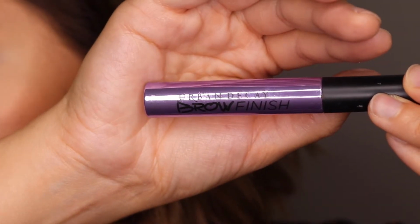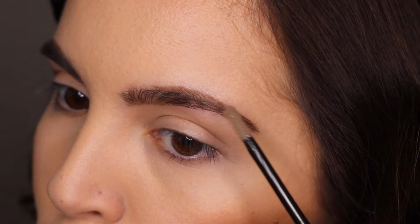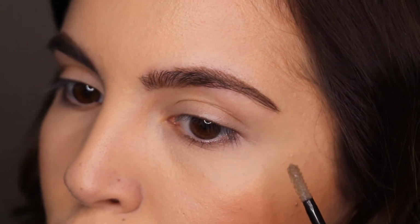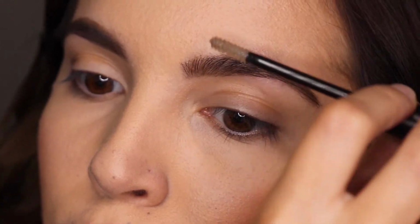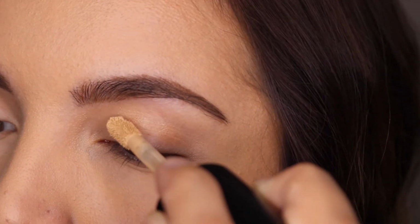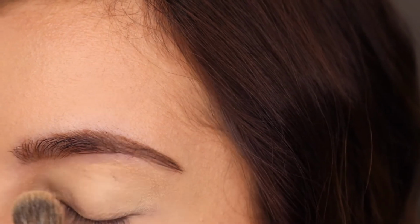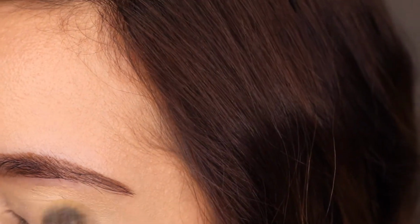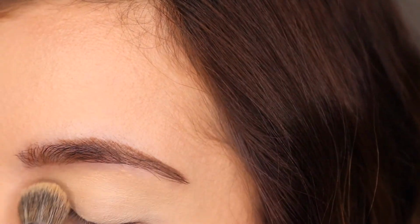Once I'm done with my brows, I'm using the Urban Decay Brow Finish in Clear just to kind of set everything. And I like to brush them up and out just to give me more of a fluffy look sometimes. Using that same concealer from the under eyes, I am prepping my eyelids for the eyeshadow and also slightly sculpting my eyebrows with this little brush that I got from the craft store.